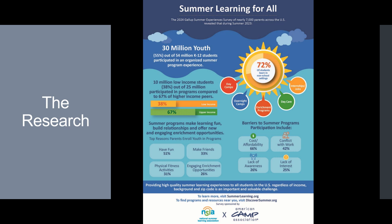So as you can see in this research, 38% of low-income students participated in programs compared with 67% of higher income students. So that is quite a difference there, the 38 to 67%. And 66% said that the biggest barrier to them participating in a summer program was affordability.